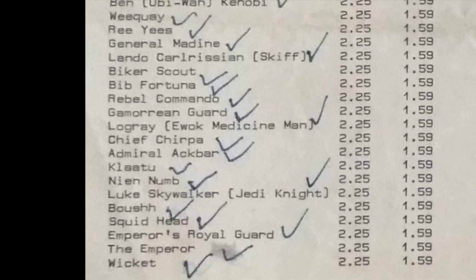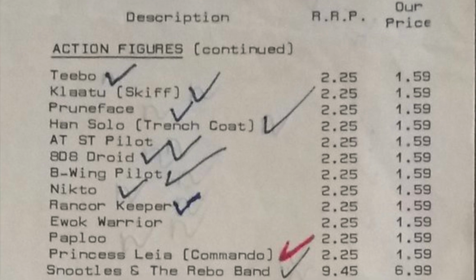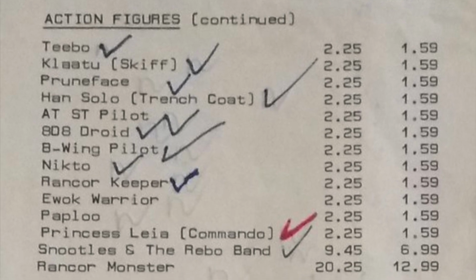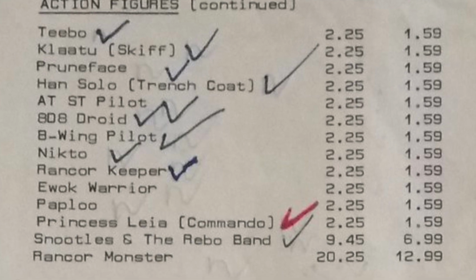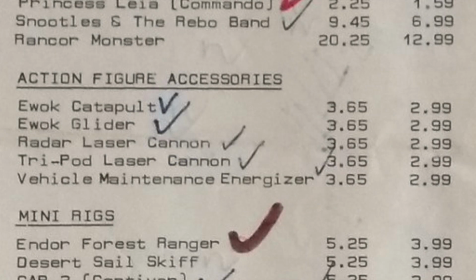So you can go down all the list of the figures. They're all £1.59. Princess Leia Commando, yes please. Snootles and the Rebo Band at £6.99. But if you look at the next section, Action Figure Accessories. Yes, it's the Ewok Catapult, the Ewok Glider, the Radar Laser Cannon, the Tripod Laser Cannon, and the Vehicle Maintenance Energizer, which I was told were the action figure accessories. And yes, this confirms it.